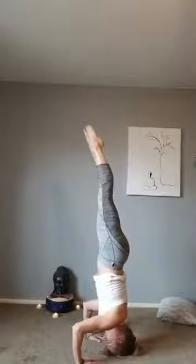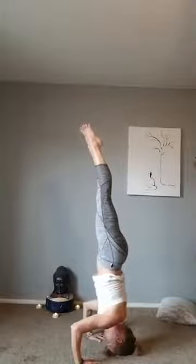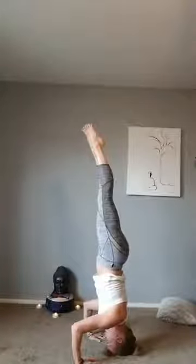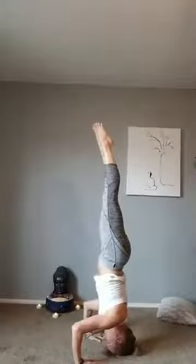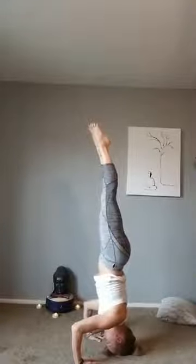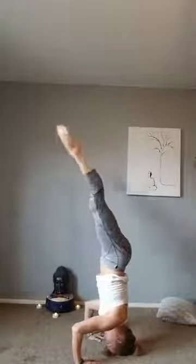If you're on your head, arms are super strong, pressing down so you're not having too much weight on the head or the neck. Wherever you're at, three more deep breaths. Believe it or not, headstands are very grounding. One more breath. If your legs are in the air, bring them back down into your fold.